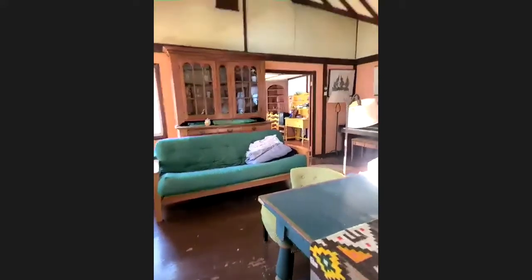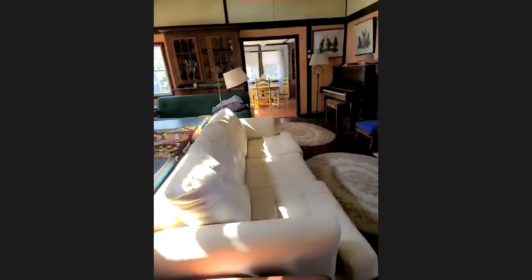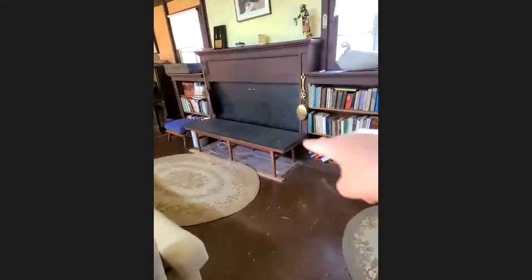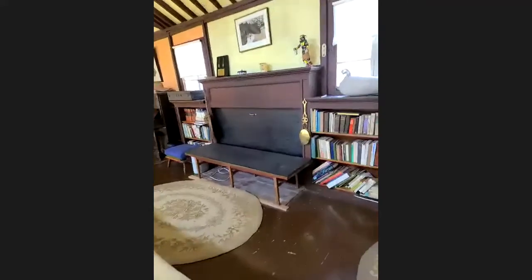The futon was here. Most of the chairs were here. We brought one couch and a couple of the chairs, but everything else was here. And we have this very cool mid-century modern slate top table. And then this is the bedroom side of the house. So there's a back door here.